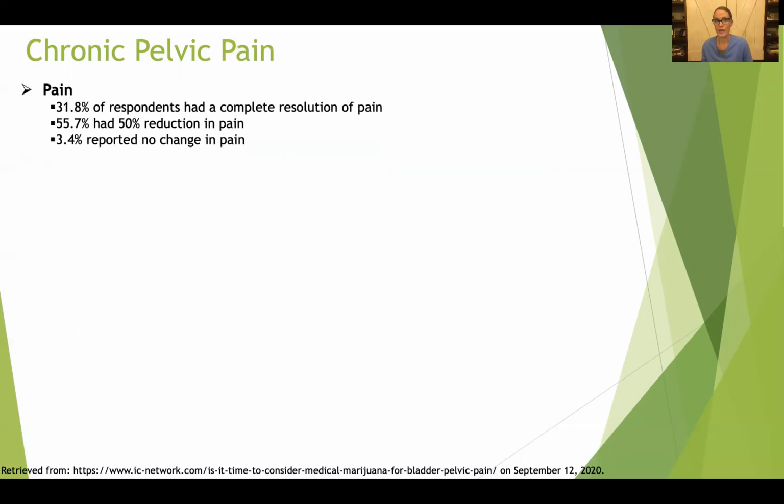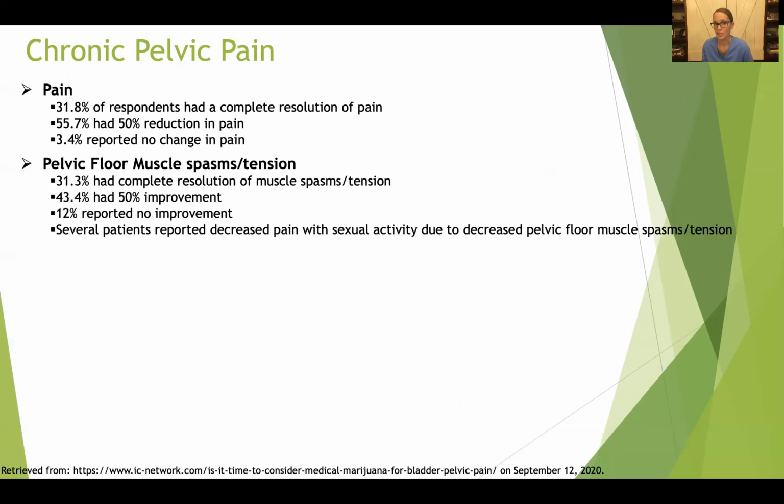So as far as pain goes, 31.8% had a complete resolution of pain. 55.7% had a 50% reduction of pain. Pelvic floor muscle spasms and tension: 31.3% had a complete resolution of their spasms and tension. 43.4% had a 50% reduction, 12% had nothing. However, several patients reported decreased pain with sexual activity due to their decreased pelvic floor muscle spasms and tension.